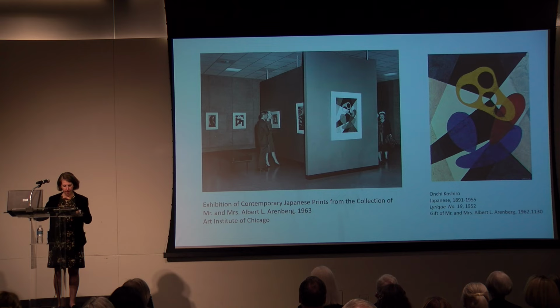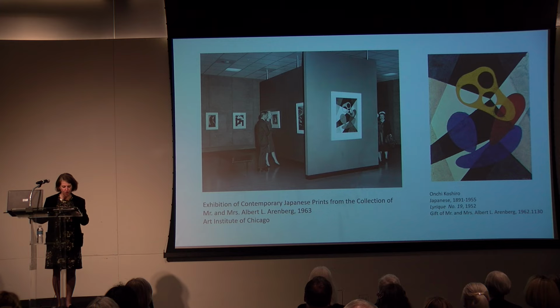Visitors to the museum who were used to seeing prints of the floating world, such as actor prints, beauties, and landscapes, were suddenly confronted with moody subject matter and abstraction in a sequence of shows featuring contemporary Japanese prints in the 1950s. And for these exhibitions, Statler worked with Margaret Gentles, who was the assistant curator at the time.